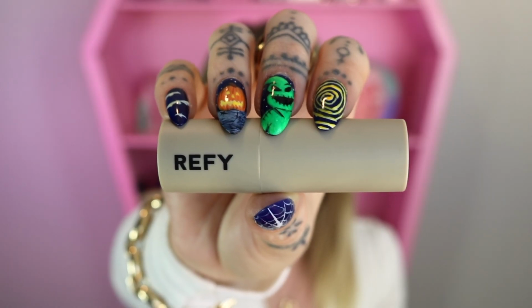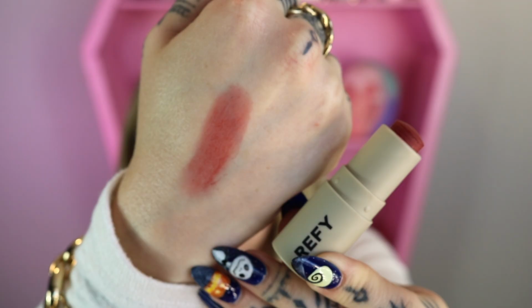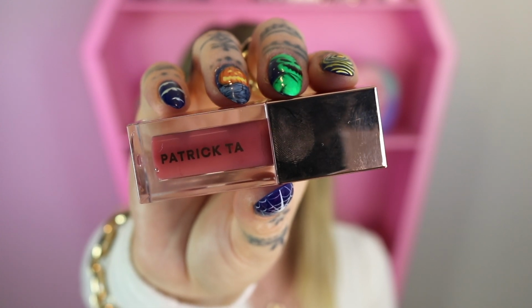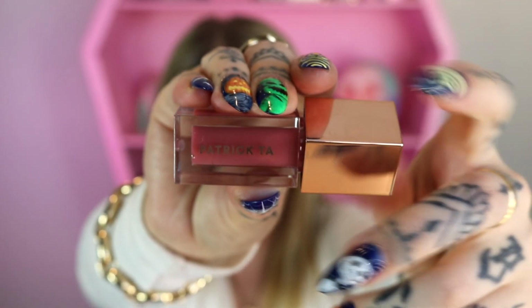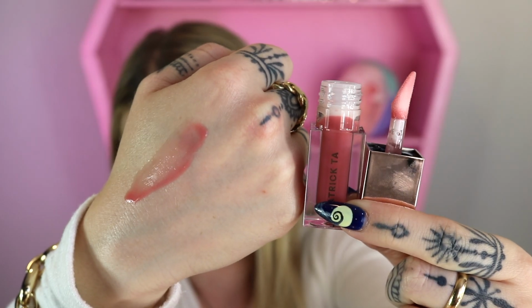Then our third full-size item, this one is going to be by the brand Reffy. It is their lip blush in the shade Wine. So then that leaves us with 3 more products, and these 3 are all going to be mini sizes. So starting off the minis, we have the Patrick Ta. This is the Plumping Gloss in 2 cc's in sheer pink.